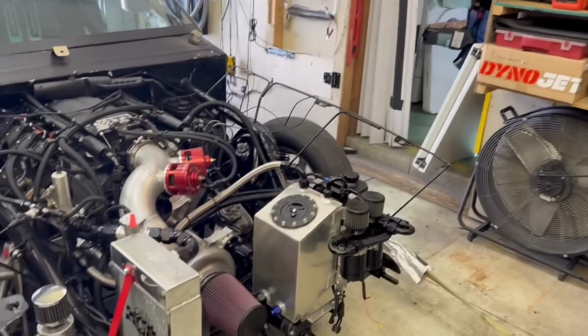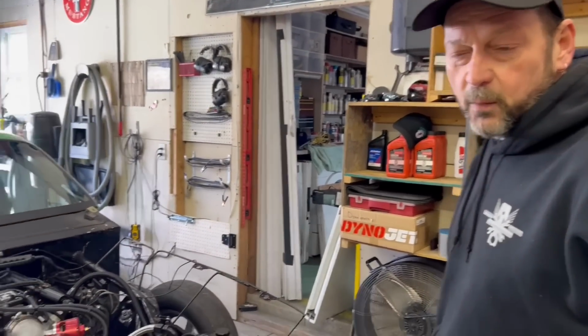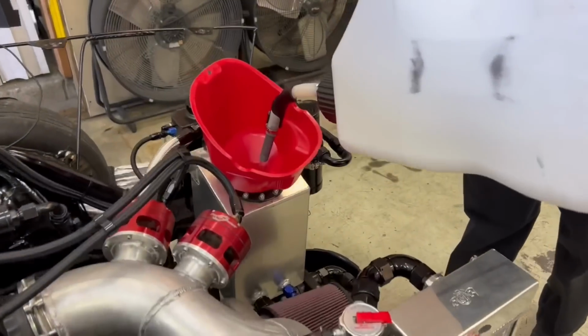We just knocked the timing back. I figure somewhere between 15 and 18. Right. We'll start and then work our way up. All right, let's make some pulls. Let's adjust the timing and make some pulls.